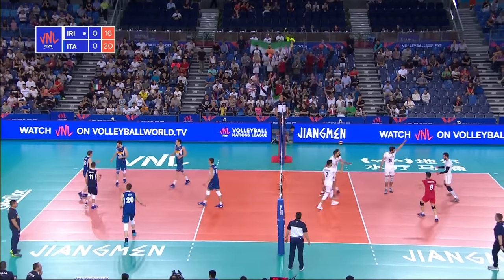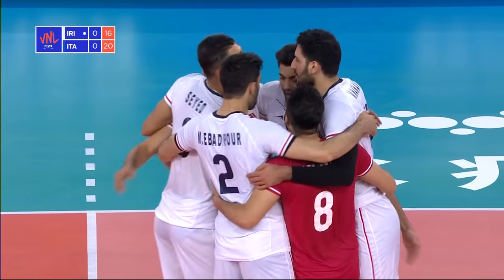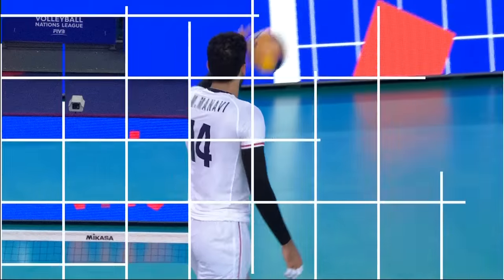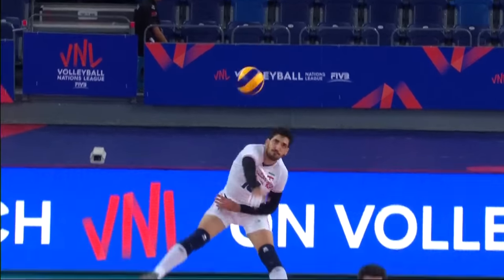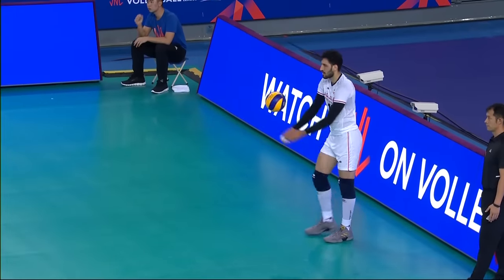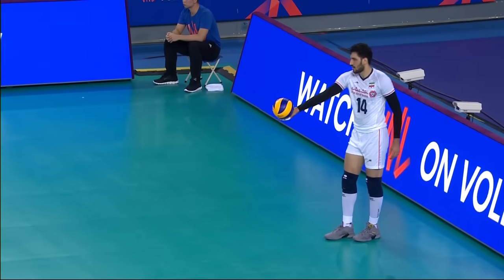And serves. Well, there would have been an argument for a leave there. But that just whistles across the hands there of Lavia. So Italy final point of contact. And Iran back to within three.